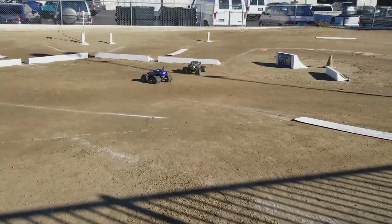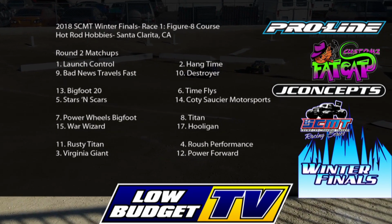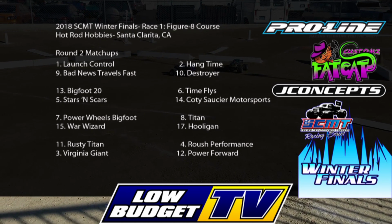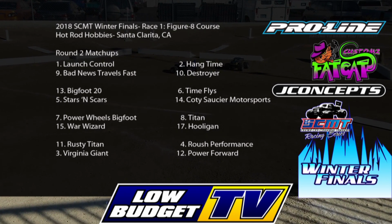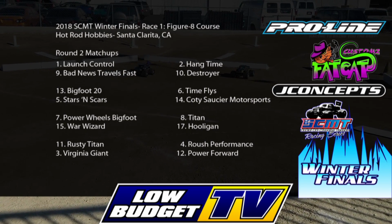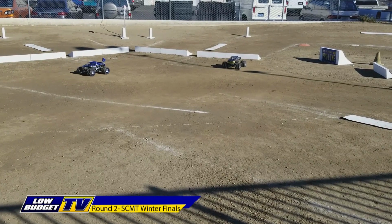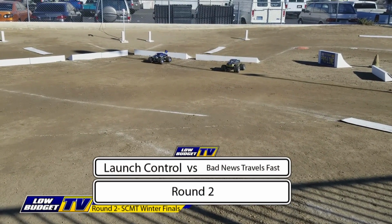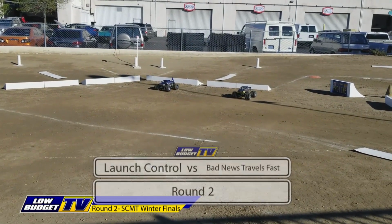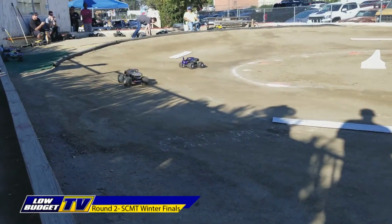We are back at Hot Rod Hobbies for the SCMT Winter Finals, and it's now round two. As we take a look at the round two matchups, you will see the first 10 qualifiers that all had bye runs will now be making their racing debut for the day. Kicked off by Trevor Adamo in the launch control, and bad news travels fast from Chris Rabali. So Rabali qualified top 10, but he draws the #1 qualifier. Kind of a tough break for him, Tommy.